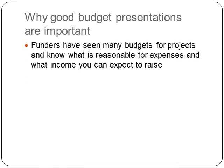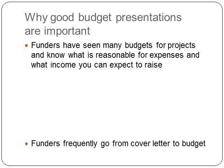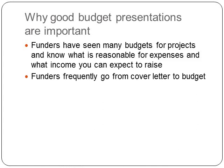Funders have seen many budgets for projects similar to yours and know what is reasonable to expect in expenses and in income. And if there's something in yours that's not right, it'll set off red flag warnings to them. They frequently go from cover letter straight to the budget, simply because they know that the budget can be very telling in its details.